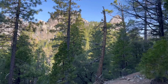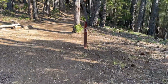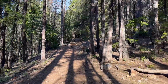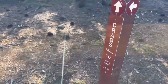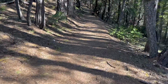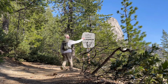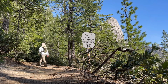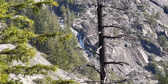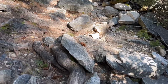Starting to get some peekaboo looks at the Crags. Well, here's another split in the trail. Apparently Indian Springs is 2/10 of a mile down that way. And how far do I have to go? To the vista point, I've come 1.6 miles. That means I've got 1.2 to go. Looks like I'm starting to leave the forest, climbing up more of the granite steps.